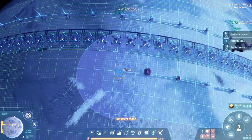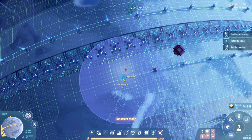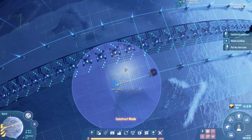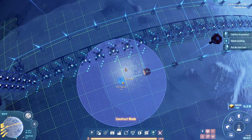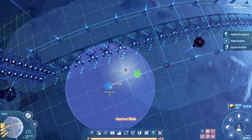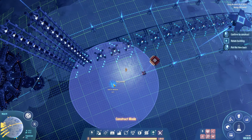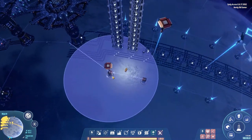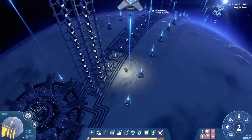Well, many of them are not needed. I want it to look good, is the thing. The thing is that I want it to look good. So that is why we're doing this, even though it costs us some power, and that's fine, it'll be fine. Okay.